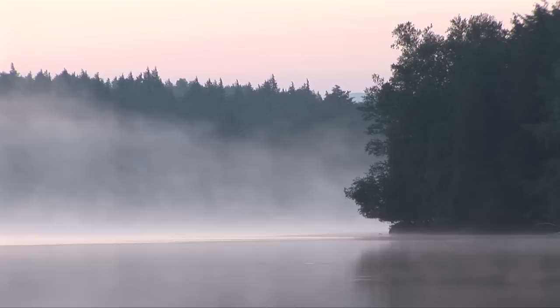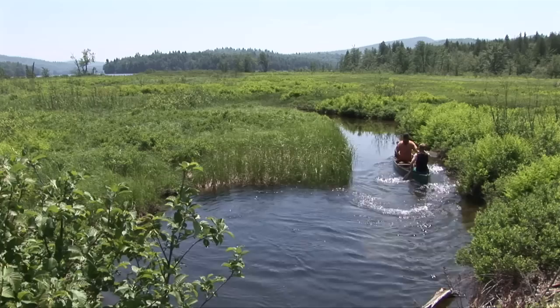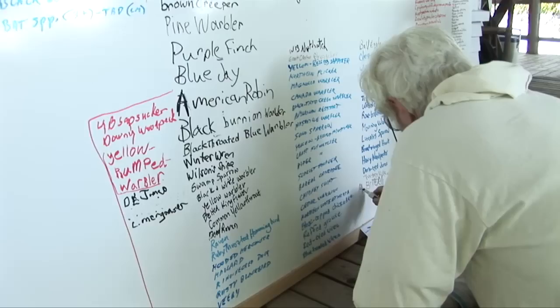I think just being out with scientists who know a lot is an enriching, informative experience for people. And people appreciate the scenic quality of this place, the grandeur, the relatively undisturbed nature of it. If someone's going to appreciate nature, they've got to see it first. They've got to learn about it, and that kind of fosters an appreciation for it. And this goes a long way toward that.